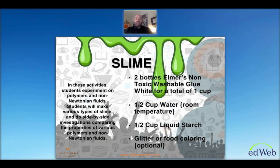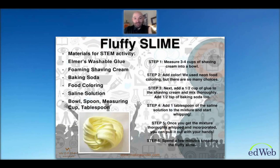It's not as stretchy. It's a little bit more hard than most are. But there are other ones that you can make out there. I'm going to show you a really cool one that you can do next.